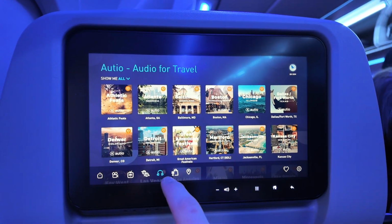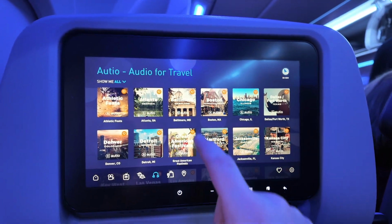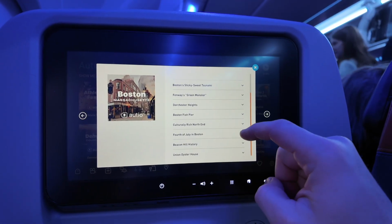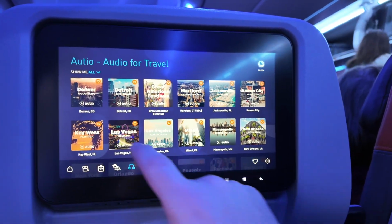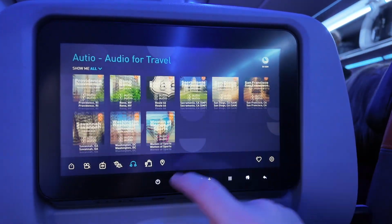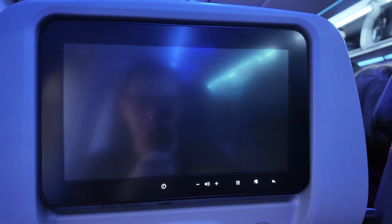Music, audio for travel. Oh, okay, that's cool. Gives you audio of the destination. So start off, I'm going to Boston, which is quite cool. And then on to Las Vegas. And it'll tell you about what's in the area. Shopping. Oh no, these are the snacks and everything we saw just now, and then you've got the map.